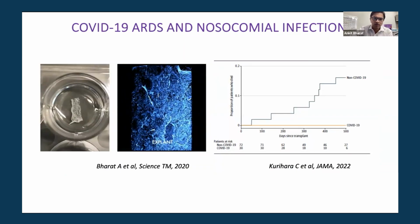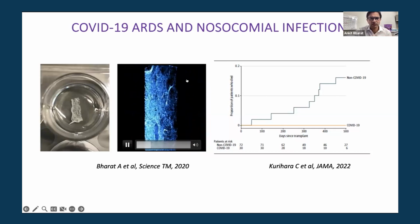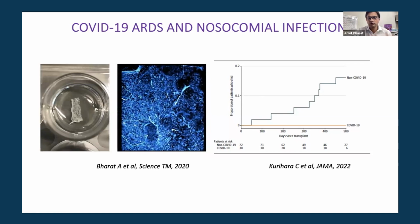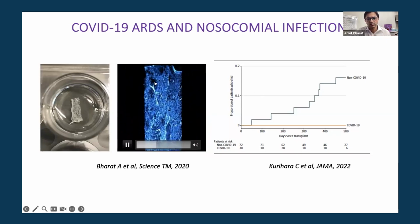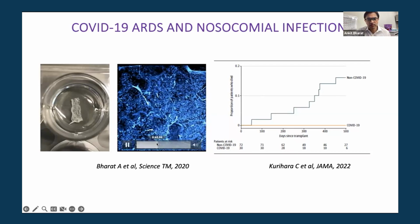What we found was lungs that were damaged from COVID were heavily infected with really lethal organisms. We were able to take them out carefully, without spilling those bacteria in the bloodstream, and then put new lungs in them. So this is just an image of how COVID lungs look. You can see there is complete destruction in the video.